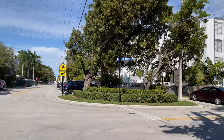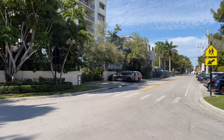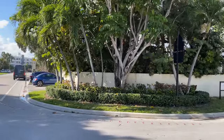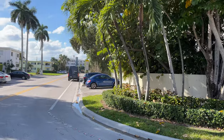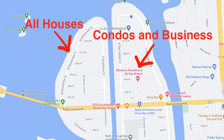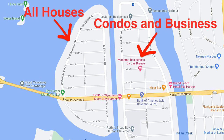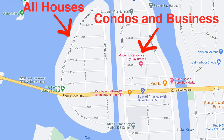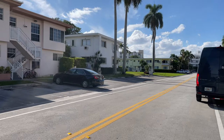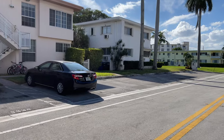So I'll show you guys a little bit of the south end of this island, and then I'll take a drive up to the north end of the island and shoot a little bit of that. And then I'll move over to the residential area where they just have houses, because basically how it works is on this island where I'm at now, it's all condos and where all the businesses are located. And then if you go to the western island, they're all single family homes, but they're both part of Bay Harbor Islands. So they're basically separated by housing type, and all of the businesses are over here on this island, which I'll show you guys a little bit later in the video.